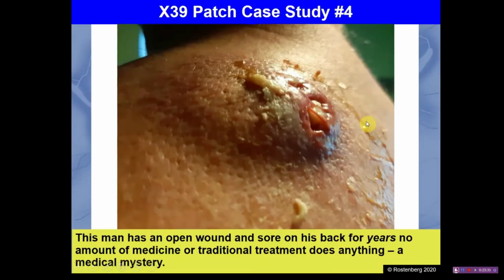So this is a sore on a man's back, and he's in his mid-50s, and he has something wrong with his back. You don't have to be a doctor to know that that's a problem. It's an open wound, a sore on his back for years. No amount of antibiotics, corticosteroids, or any kind of medical treatment. They can't find anything wrong in his tests. The body can't heal it, but there's nothing they can figure out that's wrong. That's a sufferfest. Okay, imagine carrying that around on you all the time.